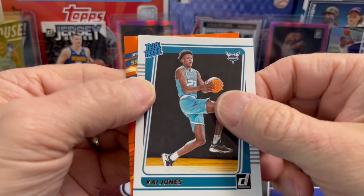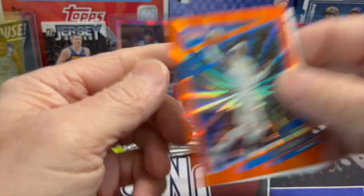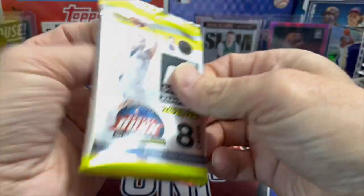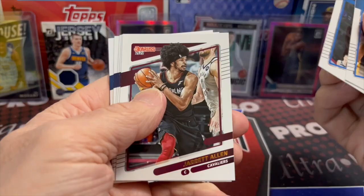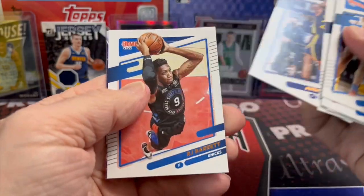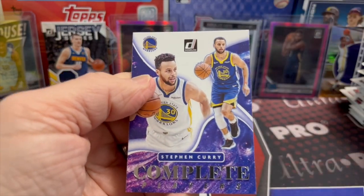All right, so three more packs. Let's see if we can get some good names out of here. We still have hardly gotten a good rookie name either. The value packs are nice because you get like three or four rookies in each pack. So that's actually quite good, because you get like four rookies per blaster in this.